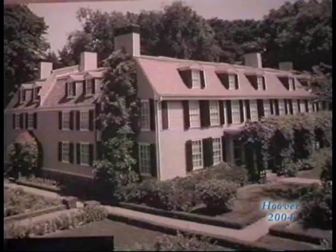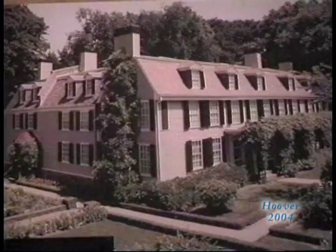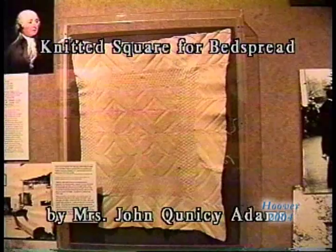In 1787, John and Abigail purchased Peacefield, an estate of 40 acres of orchards and farmland. The manor house was expanded with wing additions and surrounded with elm trees and a formal garden.